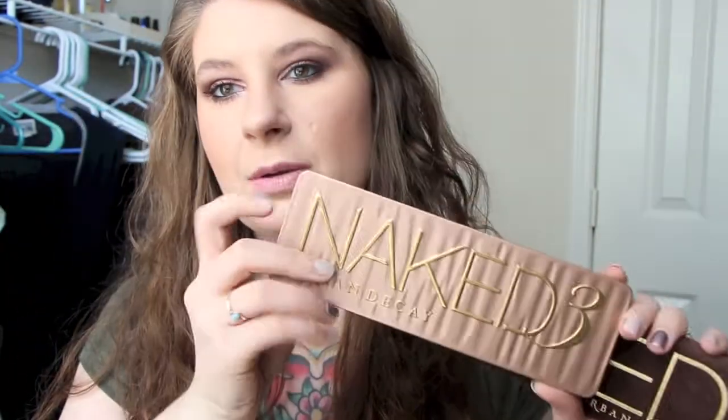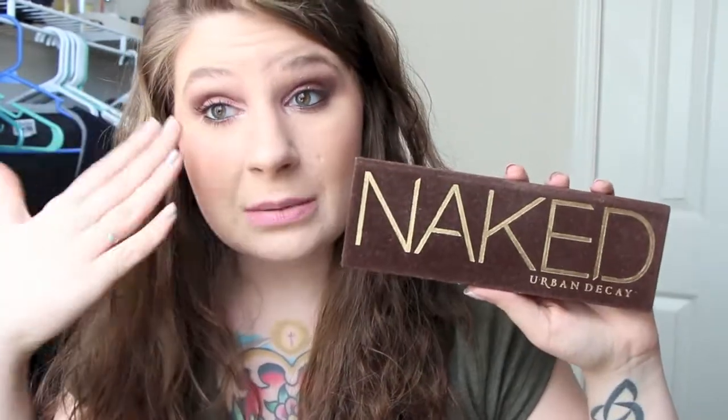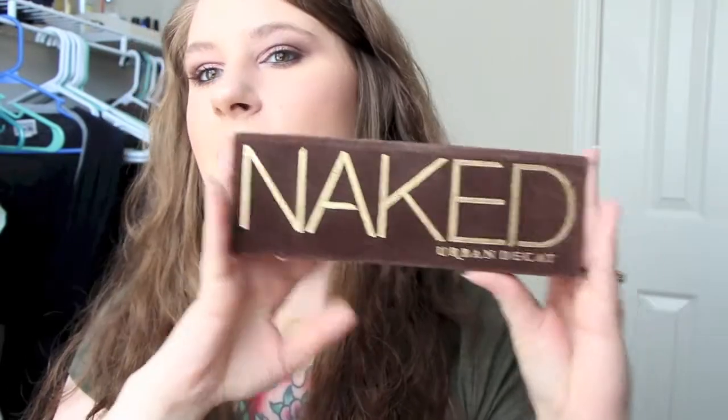I do love the Naked 2 and 3 packaging, but it just doesn't feel as nice. I feel like you pull this out, it's got some nice texture, it's fuzzy, it's very pretty, and I like the color contrast on this. I just think it looks stunning. The only thing is it collects a lot of fuzz, so it's kind of a bummer, but I would say for appearance only, the most appealing to me package wise would be the Naked one.